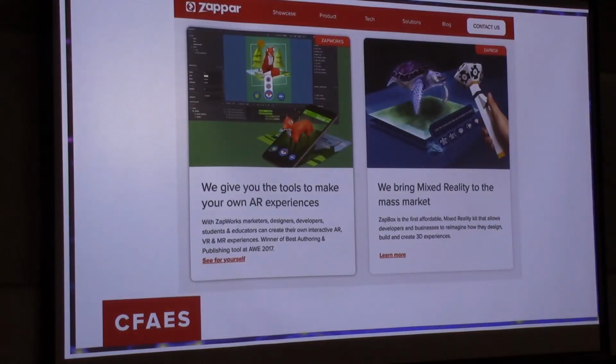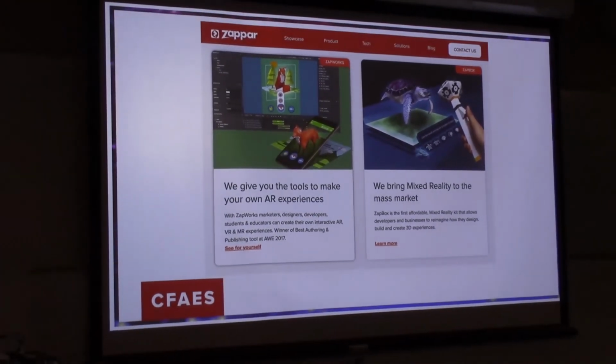And so after with our VR, we decided to put a little bit of AR into it too. So we added an element with AR, and we use this product, a company called Zapper. Has anybody ever heard of Zapper? Yeah, okay. I think they're based out of the UK as well.